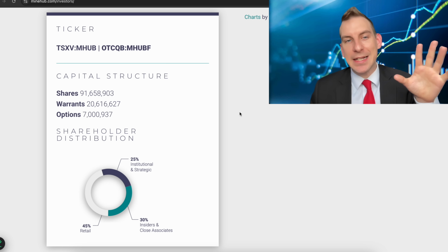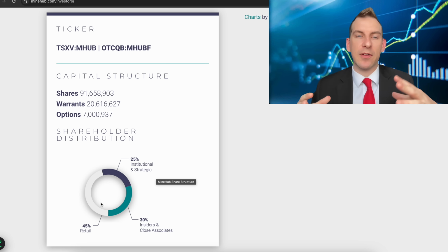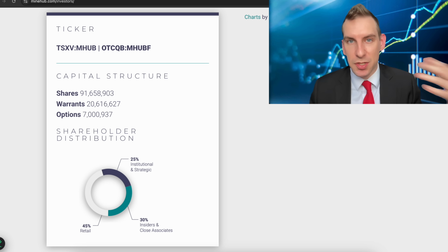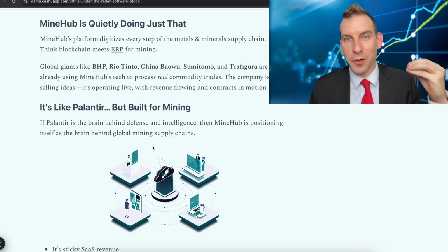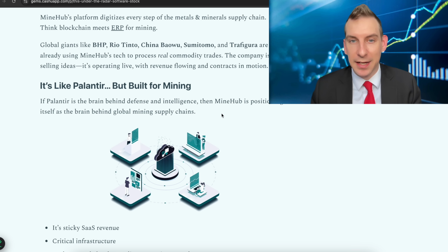If we dive down into the share structure, they do have 30% insider and close associates, 25% institutional and strategic, and 45% retail. So it does have a pretty tight share structure that could support some potential upside if a lot of hype comes into the stock. But I want to take a look at what analysts are saying, because they are calling this the Palantir, but built for mining. And they're calling it this because Palantir is the brain behind defense and intelligence.